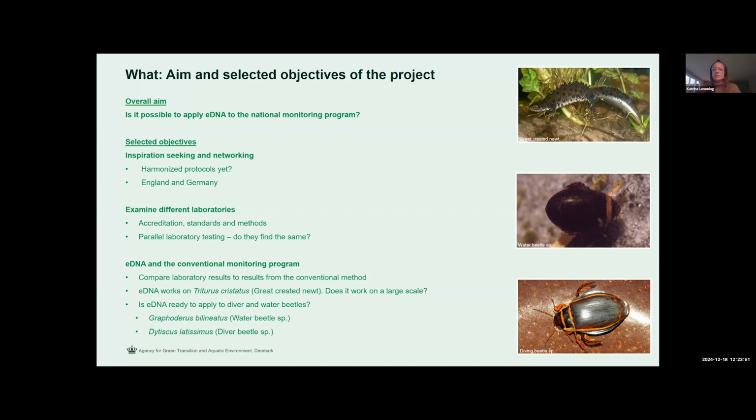And lastly, we also wanted to look specifically at the different species. We knew that eDNA is good for great crested newts, but how does it work when we put it to large scale use and several field workers have to go and do sampling? And also, does eDNA work for the 2 beetle species that we are looking for? These 2 beetles are very difficult to find with our conventional method, but we are afraid that they don't leave enough DNA traces in the water because they are protected with a hard outer shell.